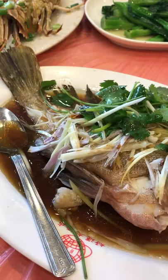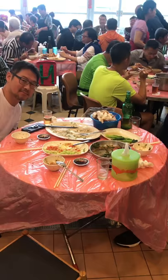Okay, let's go. Wow, it's really the best dining hall in Hong Kong.